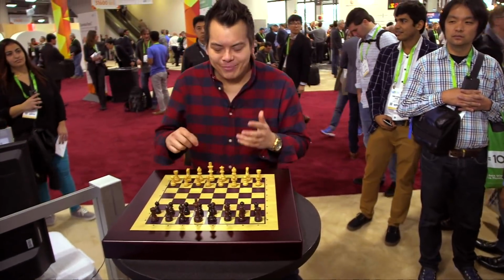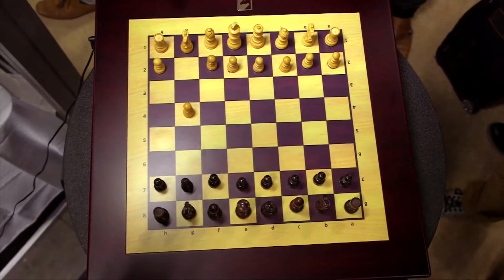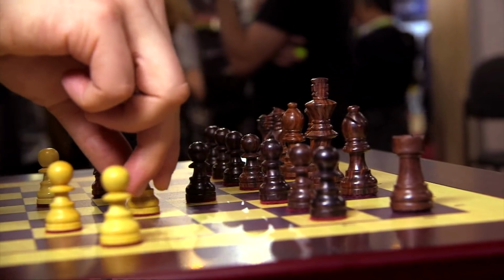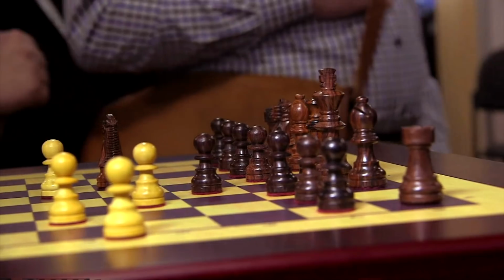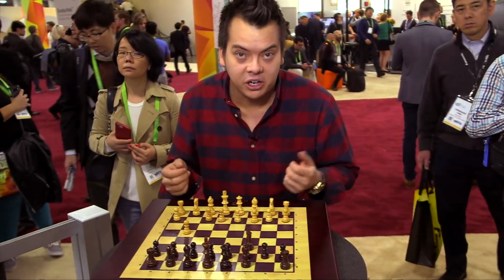So what you're seeing here is a magical chessboard by Square Off. It allows players to play with each other regardless of where they are in the world. So right now Bavia's off playing it via his phone, and an electromagnetic arm underneath the board is dragging the different pieces to the correct square. Pretty cool, eh?